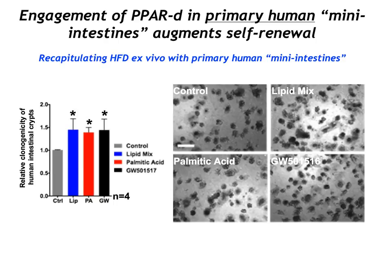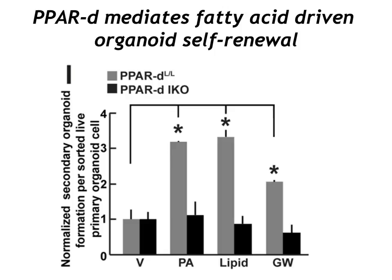So up until now, I've shown you that a PPAR delta program is sufficient for mimicking the effects of a high-fat diet and its response to fatty acids. But what about necessity? To address the question of necessity, we deleted PPAR delta in our organoid assay and tested the effect of palmitic acid, lipids, and our GW compound on both PPAR delta wild-type organoids, here shown in gray, as well as PPAR delta knockout organoids, here shown in black. And what we find is quite interesting. We show that when we delete PPAR delta, we now abrogate the effects of this organoid response to palmitic acid, lipid, and to the PPAR delta agonist GW501516, indicating that PPAR delta drives fatty acid-driven organoid self-renewal.